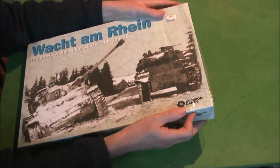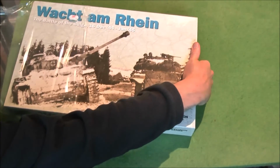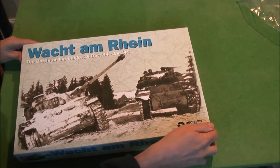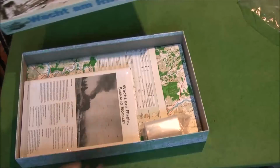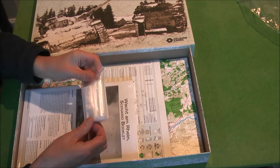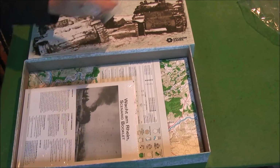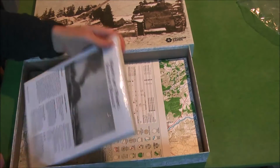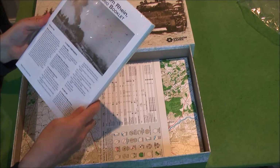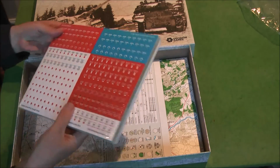Let's take off the cellophane, shall we? That way. So here we go. Inside the box we have a pack of plastic bags and I believe 2 10-sided dice, so no 6-sided dice in this game, and a sealed pack of scenario booklet. The GOSS system booklet is in there as well, rule booklet in there, and a number of counter sheets which we will look at later.